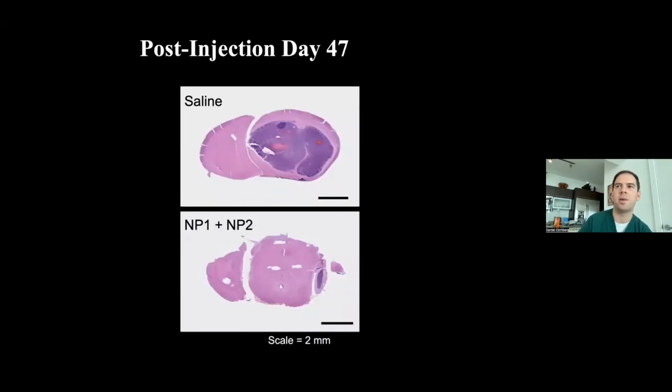Shortly after this time point, we sacrificed the mice and sectioned the brains. And this is just very striking here. In the saline control mice, you have this giant brain tumor that's causing midline shift. And in the nanoparticle treated mice, you see a marked decrease in the size of the brain tumor.